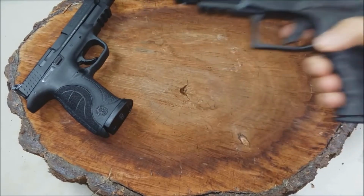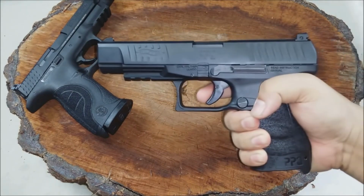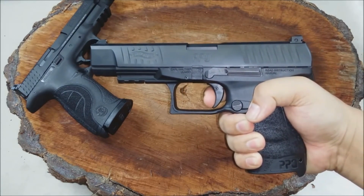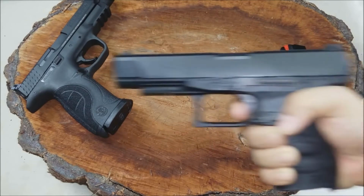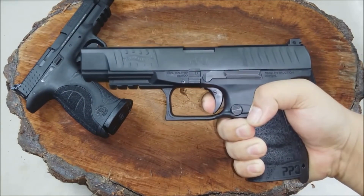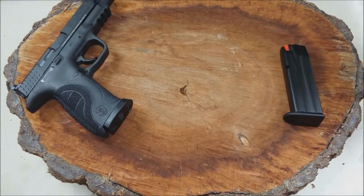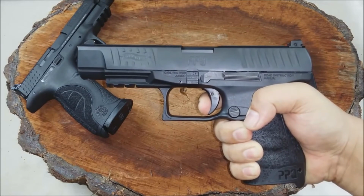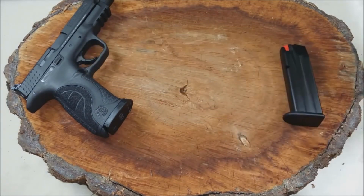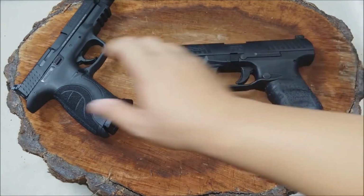I'm going to show what it looks like. I'm going to drop the mag here. Just going to rack it. Alright, so there's the sear, guys. I'm going to pull it. Here's what the reset looks like. Very short, and it clicks really loud. Bang. One more time, just so you can hear it. Click. Very crisp. Really good advantage when you're squeezing off a lot of shots in rapid succession.